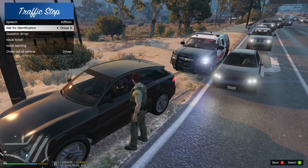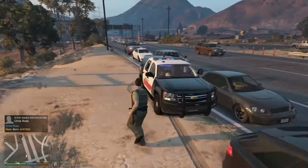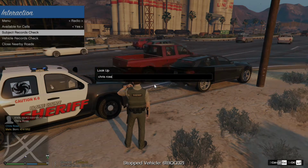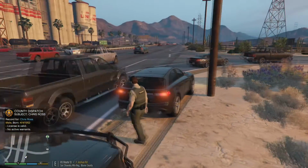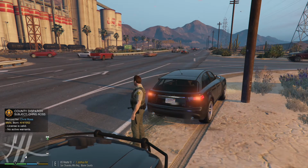Alright sir, just sit tight for me. I'll be back with you in a second. I'm just going to go ahead and run his name outside the vehicle, since it's a kind of short name. We'll speak with the driver and I'll let him know what's going on. He's going to be valid with no active warrants, which is good. Let me make sure real quick before we let the guy go.